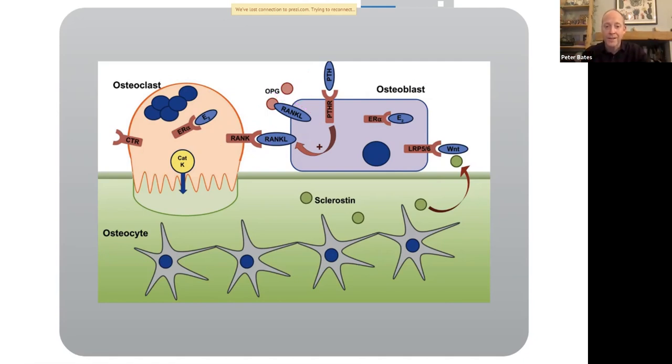There are some other complexities. There's this stuff called sclerostin, this stuff here. And sclerostin is inhibitory to this dude over here. This is really quite new stuff, the Wnt pathway. You've got Wnt all over your body, Wnt in your liver, Wnt in your kidney, Wnt all over the shop. Wnt is like an anabolic pathway.